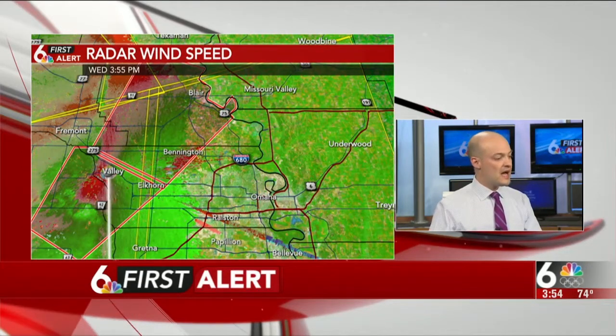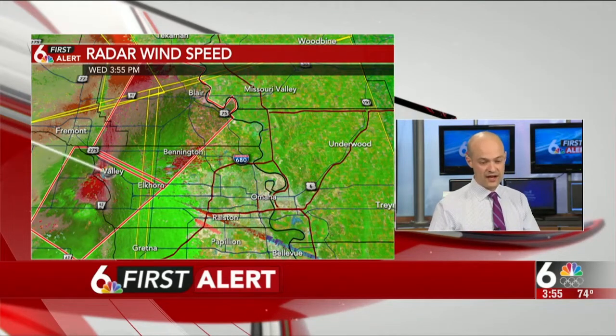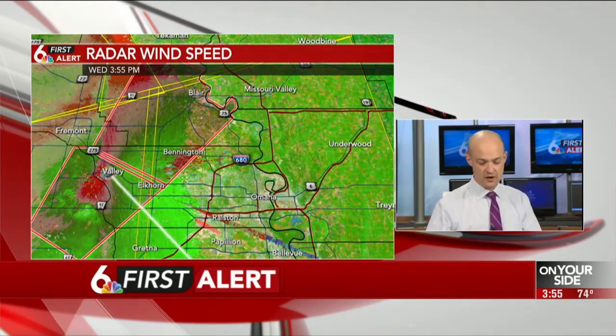Go to your basement. I just got word that the National Weather Service office in Valley is taking shelter because of this. They're right here where this little radar dome is. Yeah, they're right in the path of it. Yep, they need to get into their safe place right now, and it looks like they are doing it. Hastings, the National Weather Service office, is taking over at the moment.